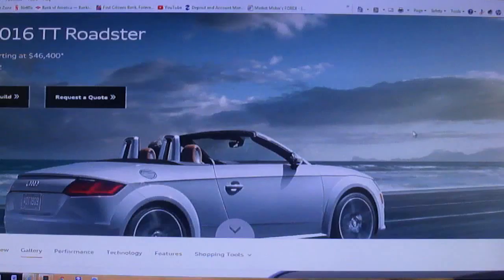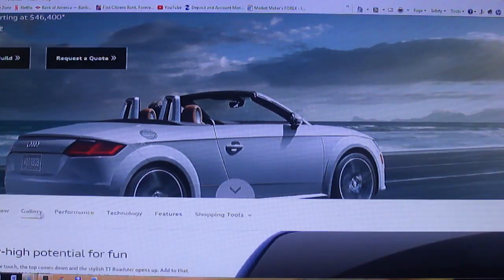Now this is a car that, the old one, actually not the new ones, the old TTs, I can see you having for a first-time car. That will be a great car. This new car, I'm kind of iffy, but the price is looking okay. The price for the 2016 TT Roadster starts at $46,400. All right, so let's look at the gallery of this.